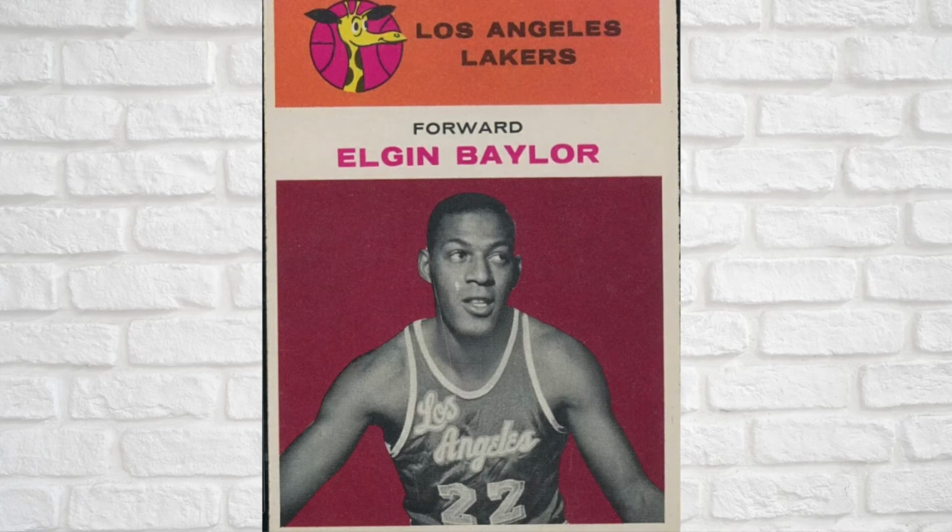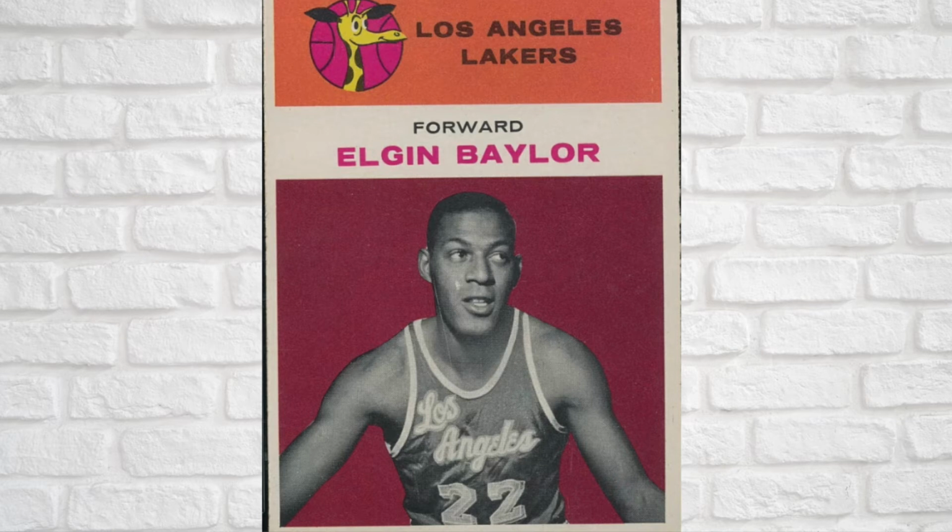It seems like a fairly good value if you're looking at that 1961 Fleer set, and this guy is obviously an all-time great Hall of Fame player. So that's my second pick, Elgin Baylor. I really like the look of this set.